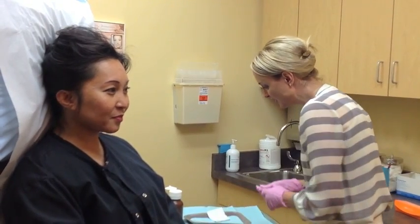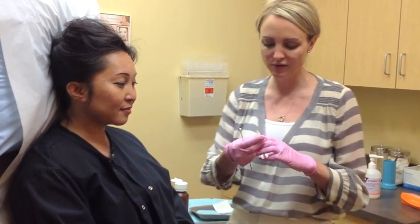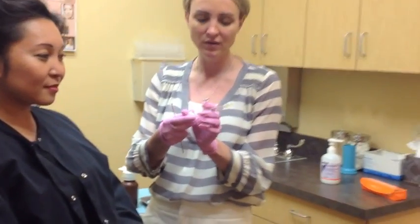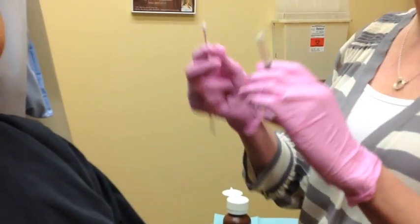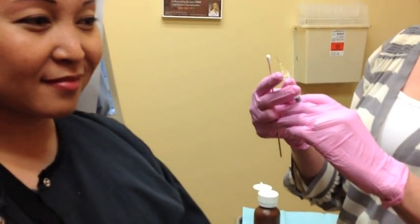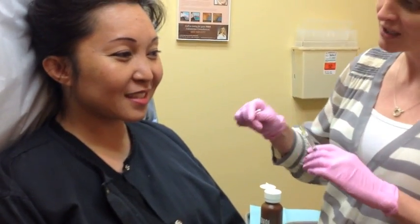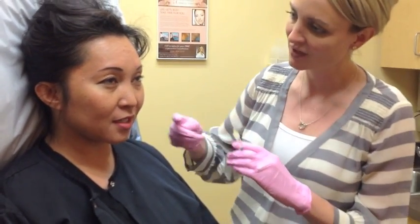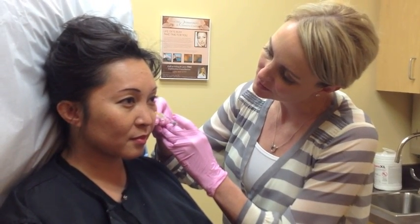And my favorite thing to use is actually a Q-tip. So here's the syringe of the Belotero, and here's my Q-tip. And here's the patient. Okay, so I'd like you, if you can, to keep your eyes open. All right, and here we go. We're just going to start here. Do a little injection.